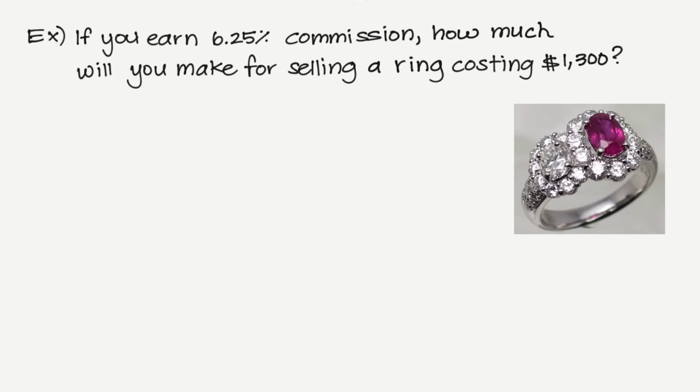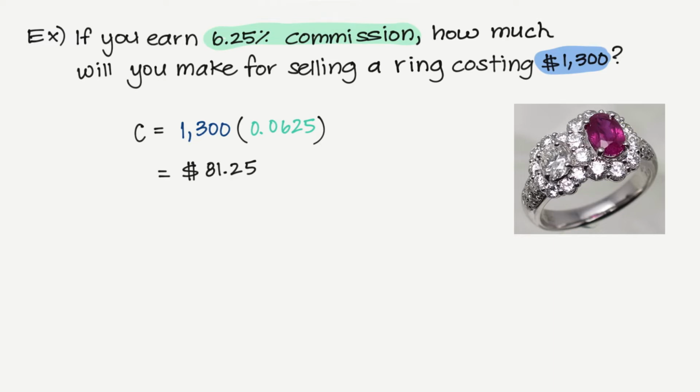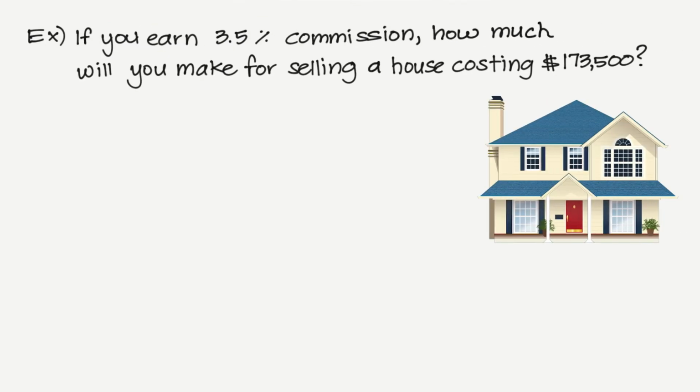This first one says, if you earn a 6.25% commission, how much will you make for selling a ring that costs $1,300? So I'm going to multiply the price of that ring times my commission rate, which is 0.0625. And I can put these into my calculator, and I find that I would make, as kind of a bonus, about $81.25. So you would probably need to be selling a lot of stuff to make money.